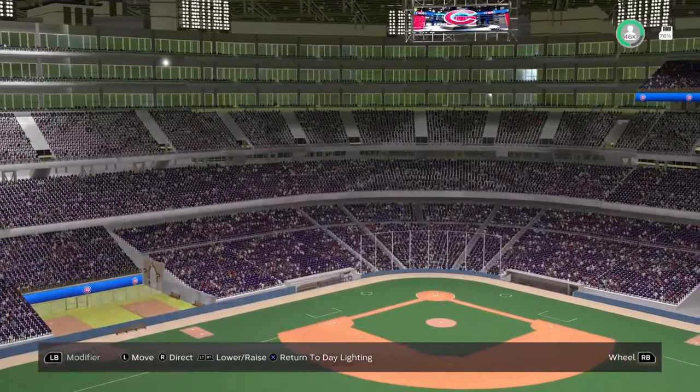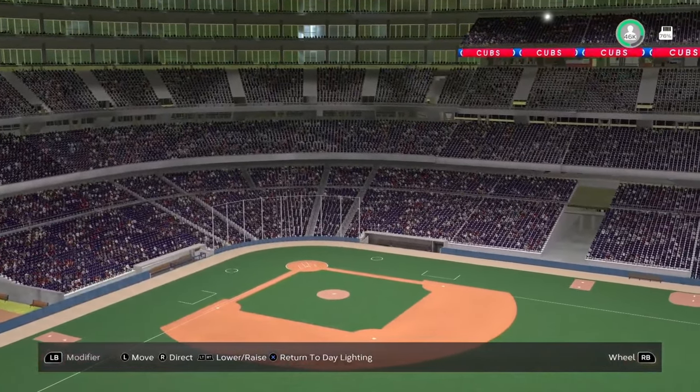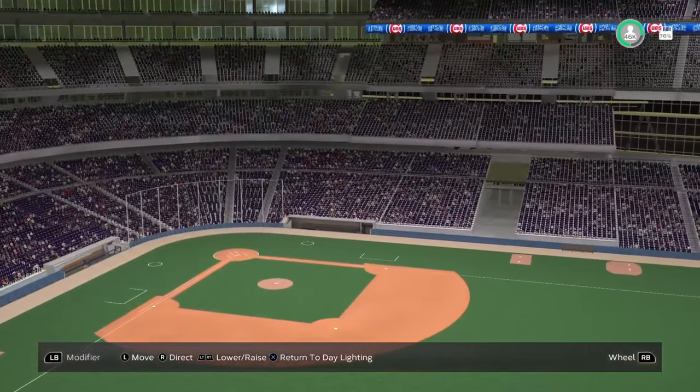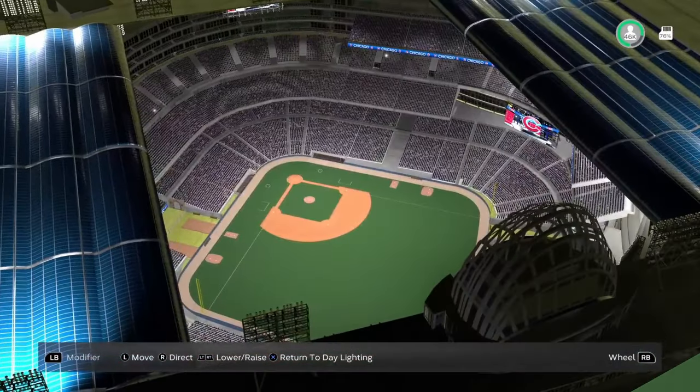Behind home plate looks awesome with all the windows and suites at the very top. I've only ever made one attempt at a retractable roof stadium, but this park makes me want to give it another shot. I also like that it uses a synthetic turf with no grass pattern on it as well.